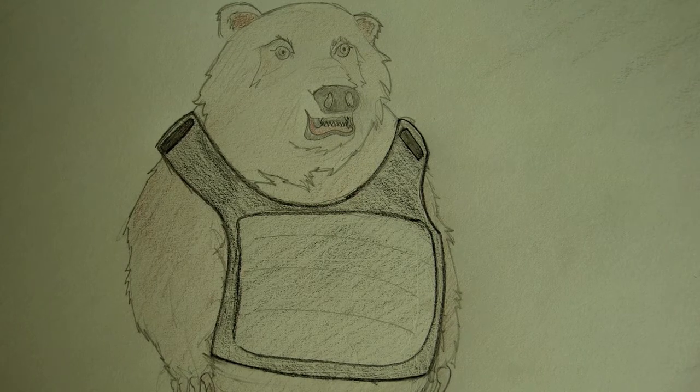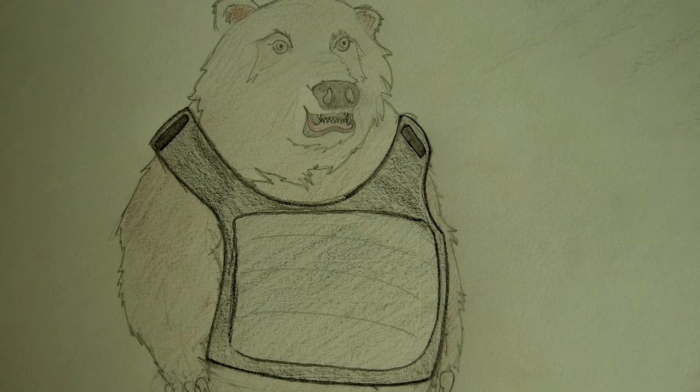A while back, a group of men began to hunt Bigfoot, but Bigfoot defeated them, and he took one of their bulletproof vests. Now here is an artist's depiction of what Bigfoot looks like with a bulletproof vest. Let's take a look. Now that Bigfoot has a bulletproof vest, he can defend himself in the forest. It's a good thing that he don't have opposable thumbs, or else he could wield a gun. But if he could, let's take a look.